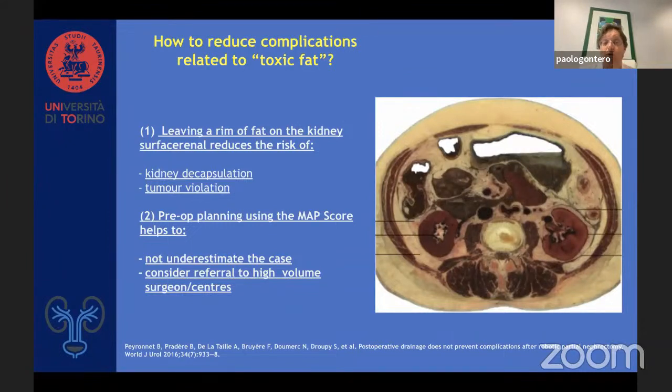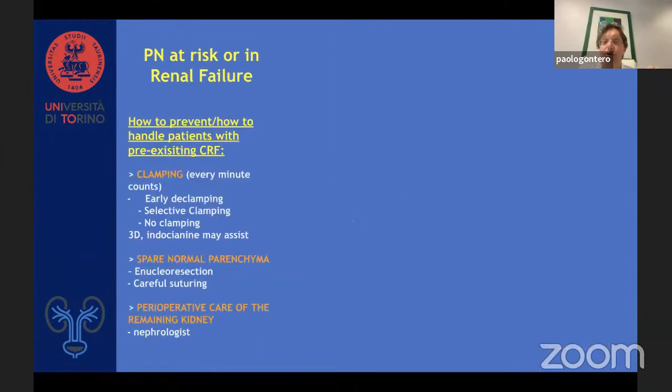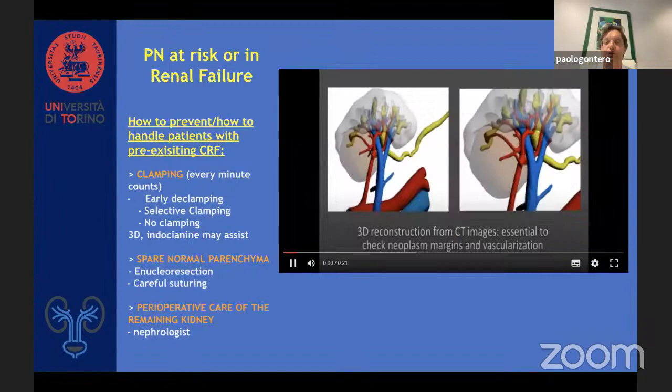Toxic fat, of course, try to predict, look at the CT. And when you have toxic fat, try to leave a rim of fat on the renal parenchyma and on the tumor in order not to violate the tumor.